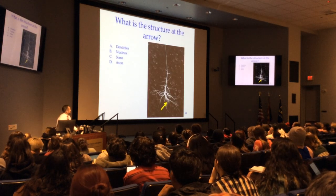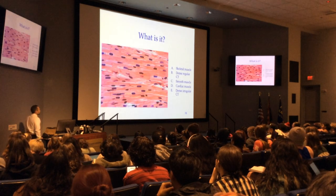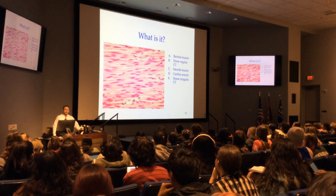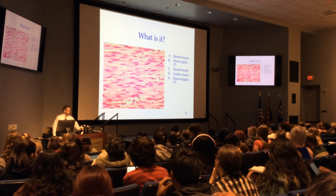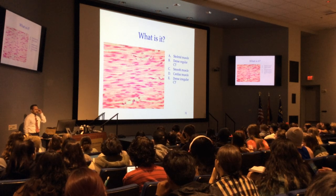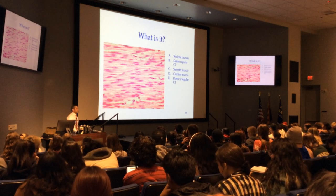What's this? It's a neuron. What part of the neuron am I pointing to? The dendrite. Very good. Okay, how about this one? This one's challenging. It's either smooth muscle or it could be dense regular connective tissue, right? This one happens to be smooth muscle. Dense regular connective tissue doesn't have that many nuclei. It's kind of the big difference.